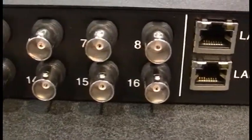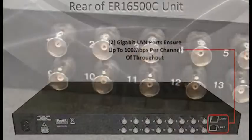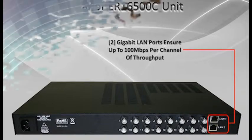Through the rear of the device, there's a Gigabit LAN port. The Gigabit LAN port connects to your NVR or to your network. There's actually 2 Gigabit LAN ports, so if you had multiple devices that needed to exceed the 1 gigabit capability, you have a second gigabit available to you to connect to your network so that you get 100 megabits per port. At 16 ports is 1.6 gigabits of throughput.